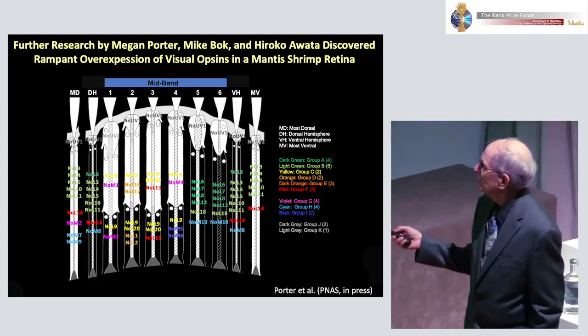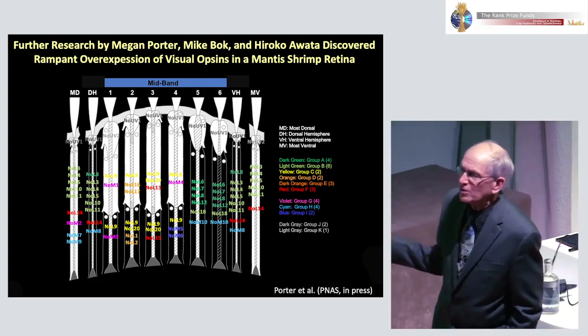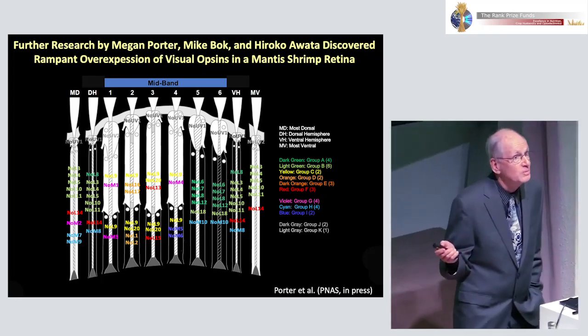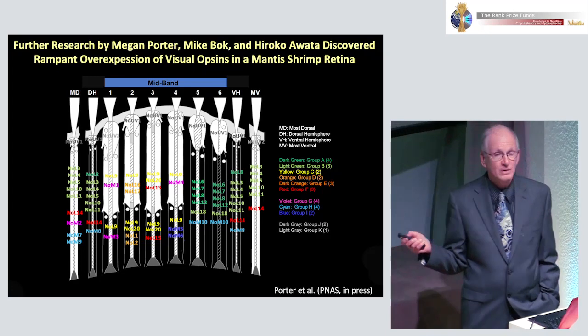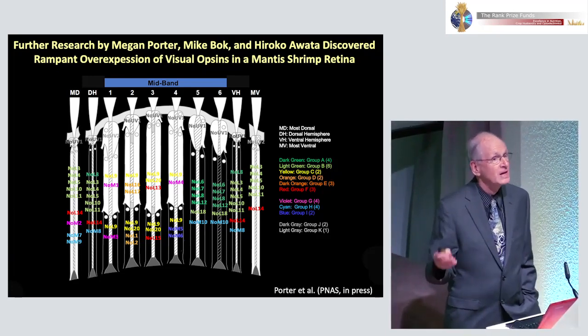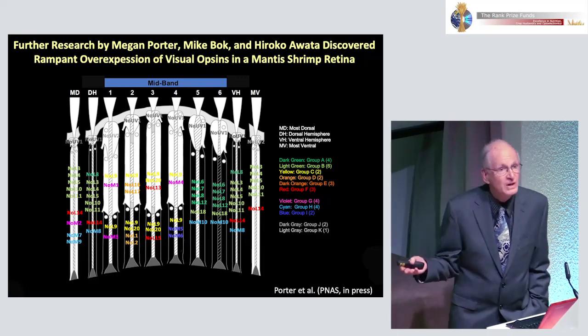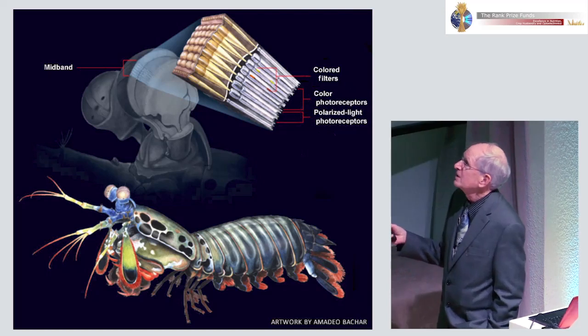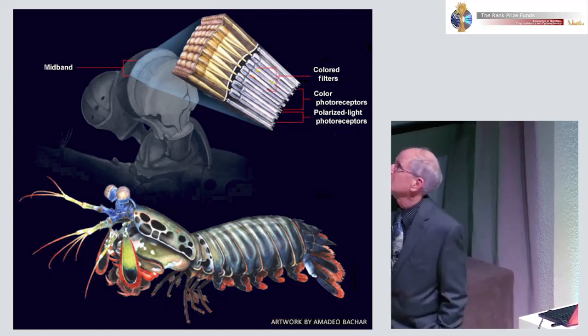But in any case, this again is far more complicated than any other animal that had been studied up to this point. Humans only have one visual pigment per receptor, always. So to have this kind of combination is really strange. So color vision in these animals is much more exotic and much stranger than we ever expected when we started working together.